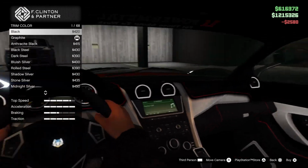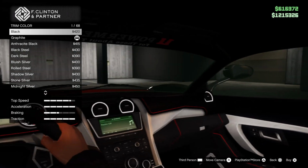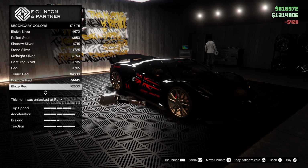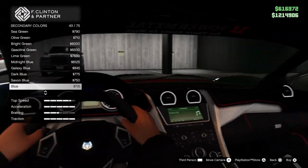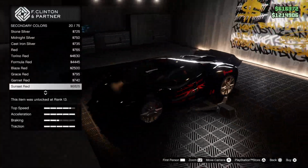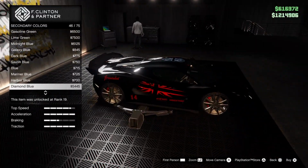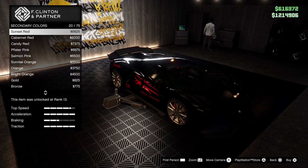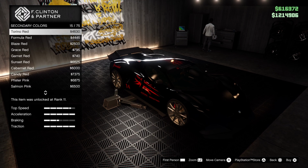Trim color. Oh, check that out. The lining actually gets changed by your primary color in there. What does secondary color change? I'm not sure if it'll actually show up on this livery. Yeah, I don't think it's going to show up on this livery. Oh, well. Oh, it's like the top part of it. Alright, we're just going to make this car all one color then. That'd be the same Torino.